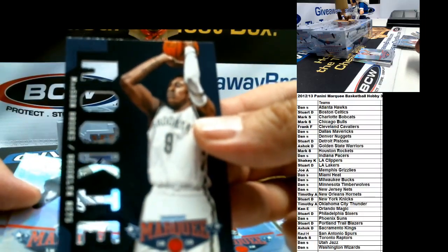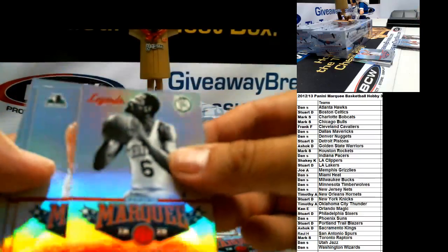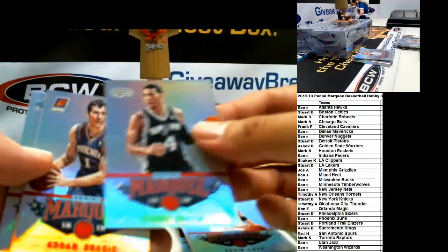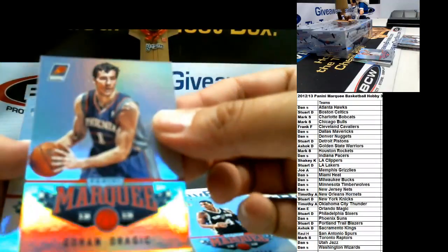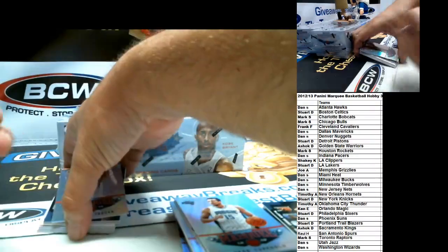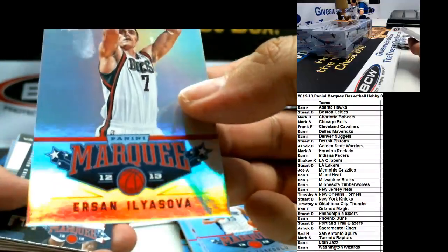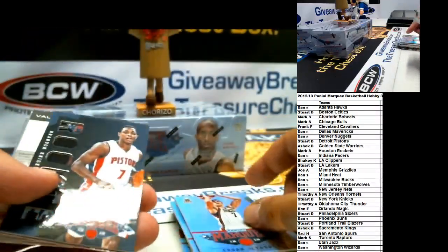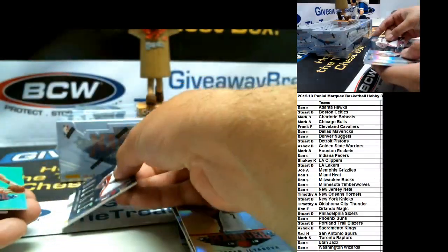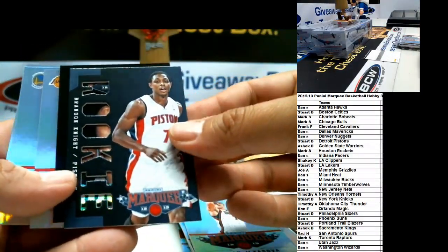For the Nets, Brooks, rookie. Bill Russell. Kevin Love for the Timberwolves. Danny Green. Dragic for the Suns. Turkoglu for the Magic. Ersan for the Bucks. We have a redemption. Wow. Brandon Knight for the Pistons.